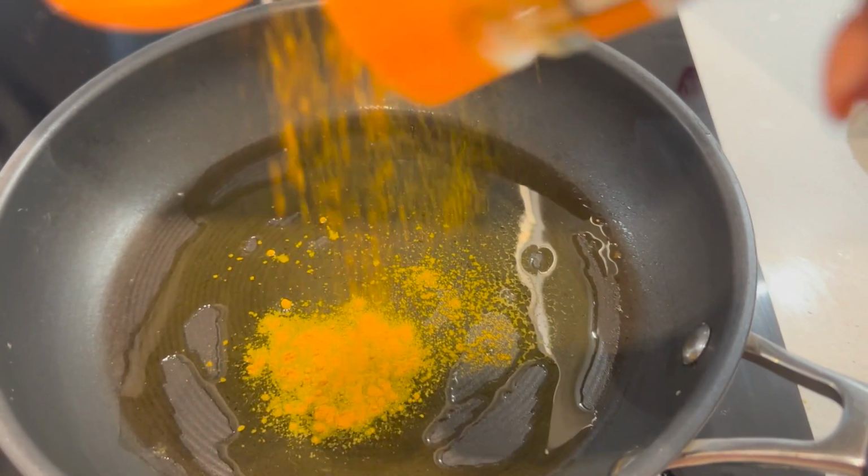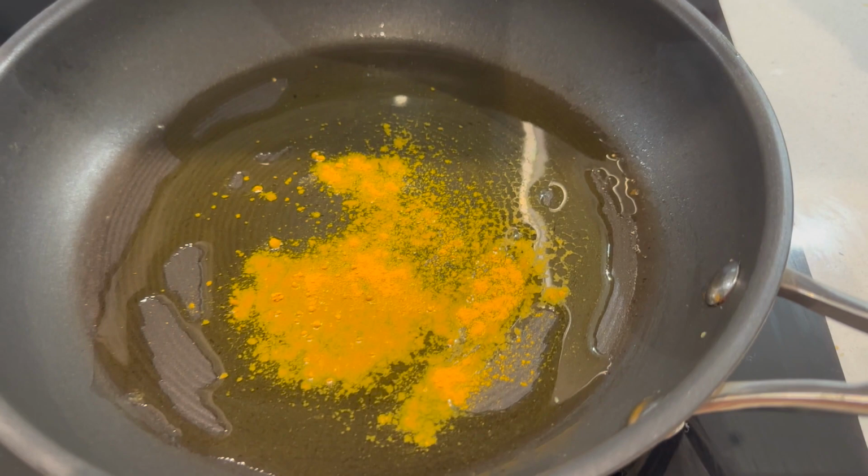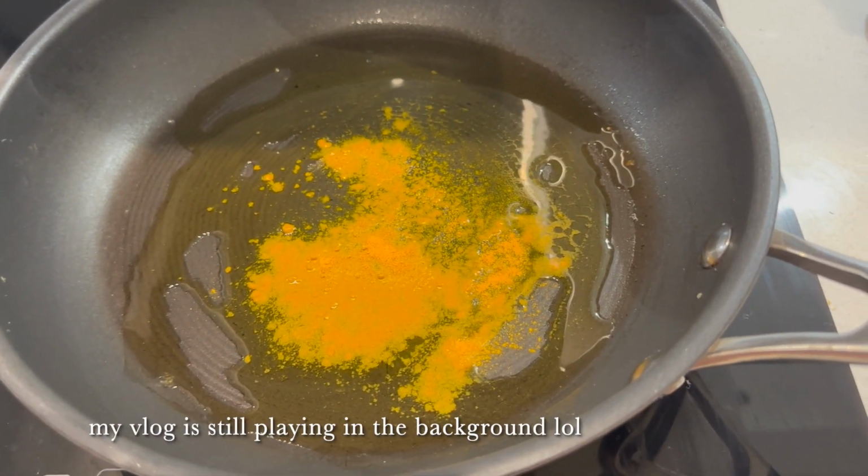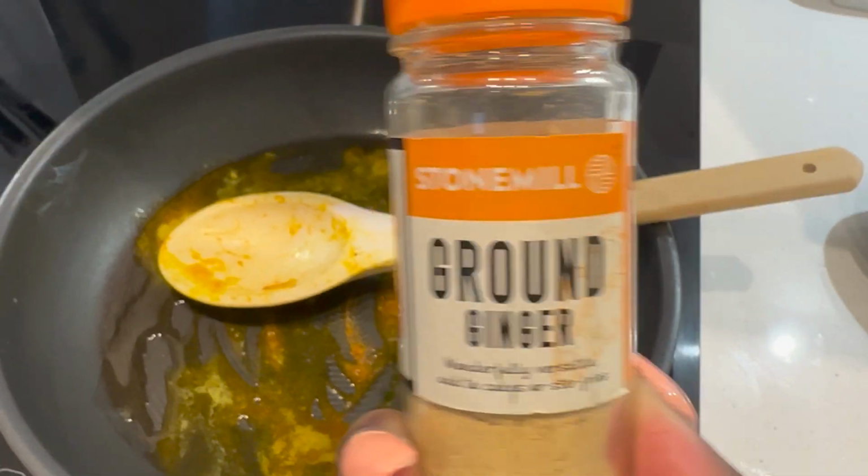So we add turmeric to the oil, we say to burn the curry, but it just gives it a richer color and a kind of nuttier flavor.